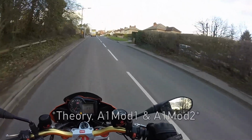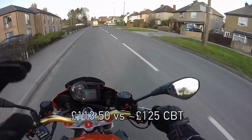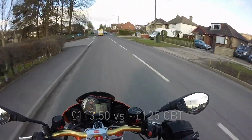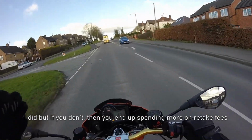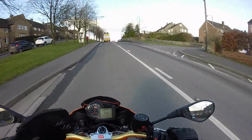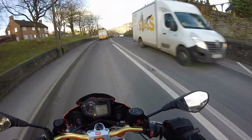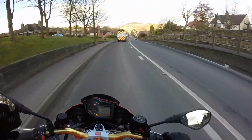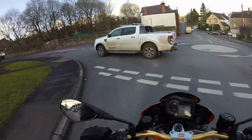So for me, when I took my A1 test, cost-wise, it was about the same, if not a bit less, than retaking a CBT, assuming I passed first time. And that's where I suggest area is the biggest consideration. Because if you have confidence in where you live, and you know the roads fairly well, it should be fine. However, if you're going somewhere where the test centre is not near you, or maybe you haven't lived in the area very long, maybe then it's best to do your CBT retake instead.